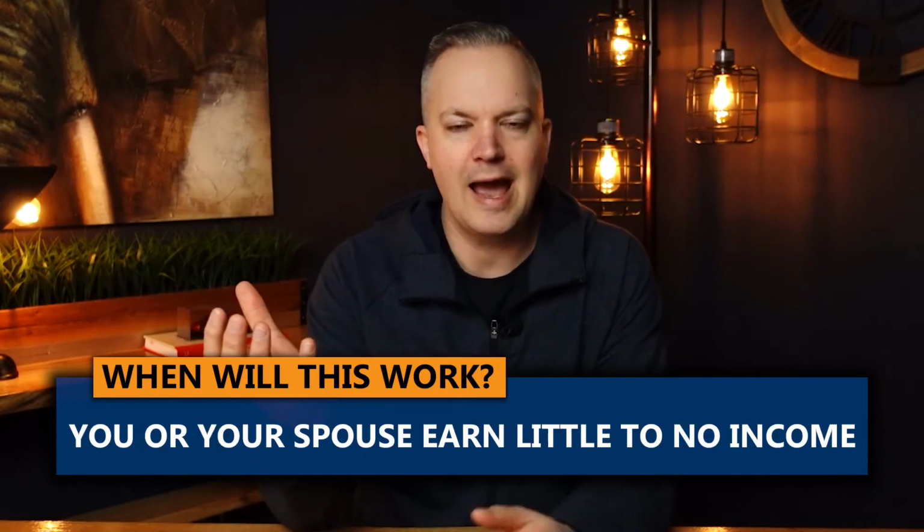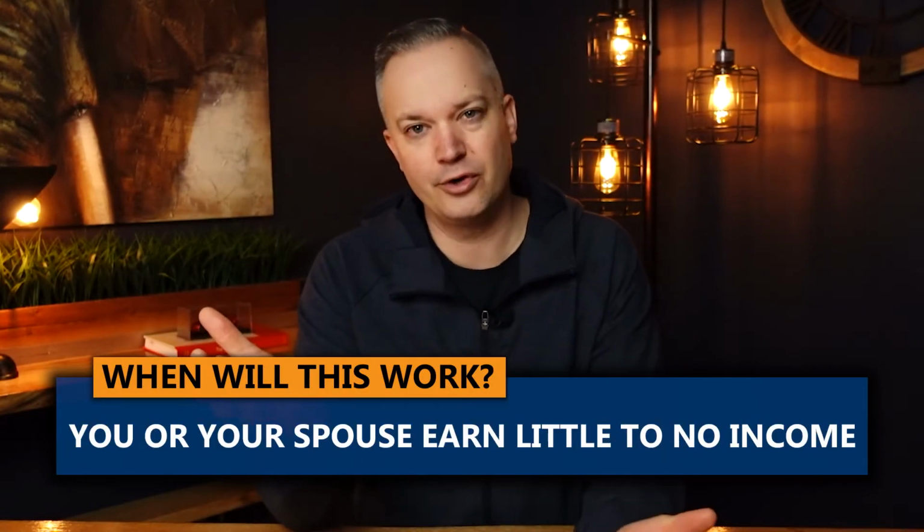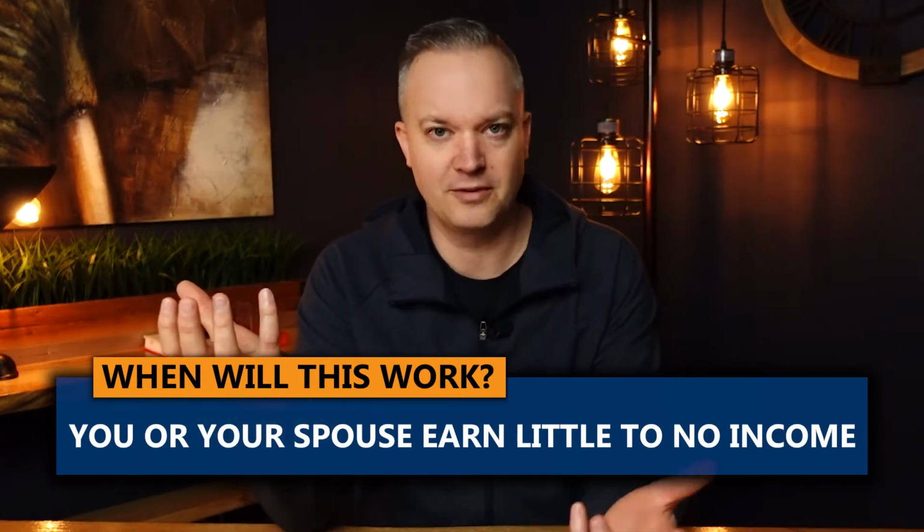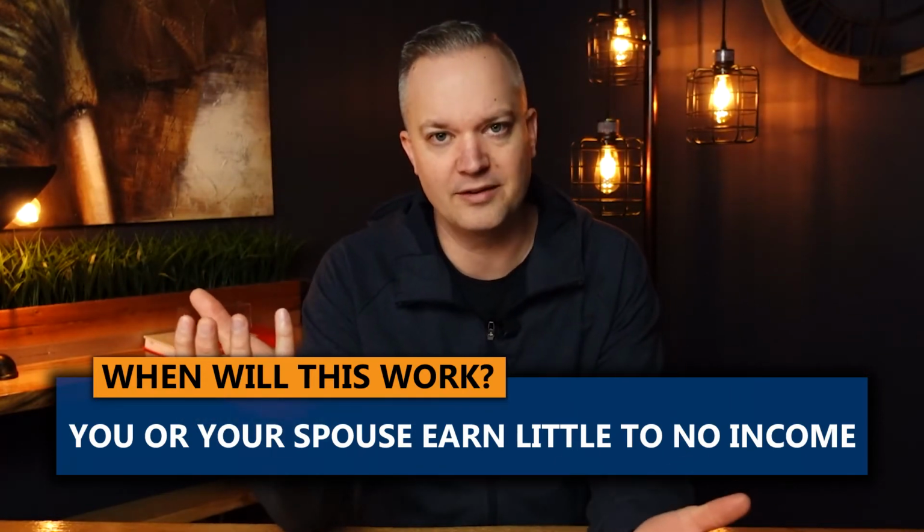So when does this strategy make sense? It makes sense when you have a high income earner and a low to zero income earner in your household. So this could be one spouse working and another spouse at home raising kids, whatever it is. It can also work if one spouse is working and earning income, but in 3 to 5 years is expected to have no to little income.